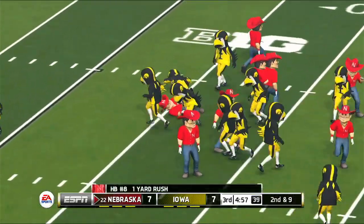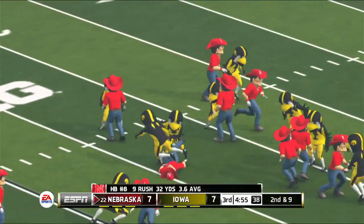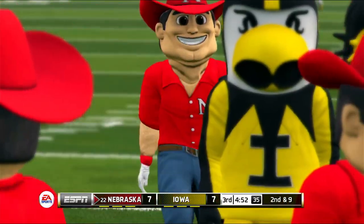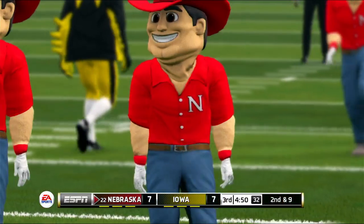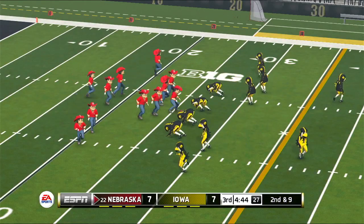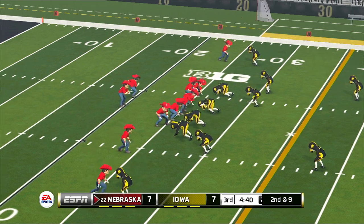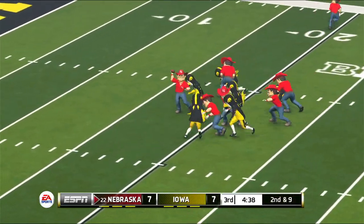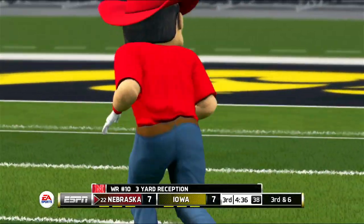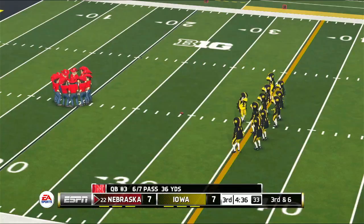He fights forward to about the 26. From their own 26-yard line. Second down. Here we go. Caught out in the open. He's out of bounds at about the 29-yard line. That'll be number 36.